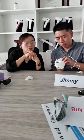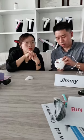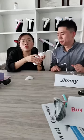Level 1 is for skin rejuvenation. There are 5 levels. Level 1 is for skin rejuvenation. Levels 2 to 5 are for hair removal. Firstly, we will use level 2. If you want to change the level, just push the power key one time. Now the indicator shows here, so we can use it on our skin.